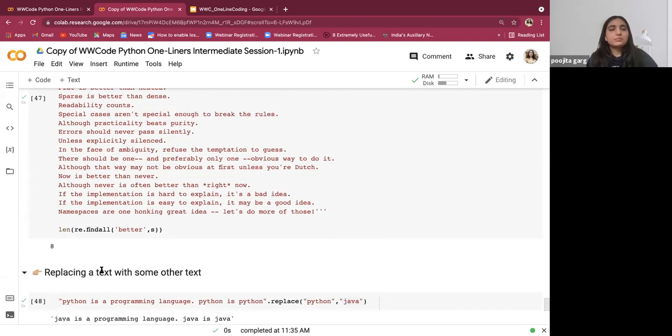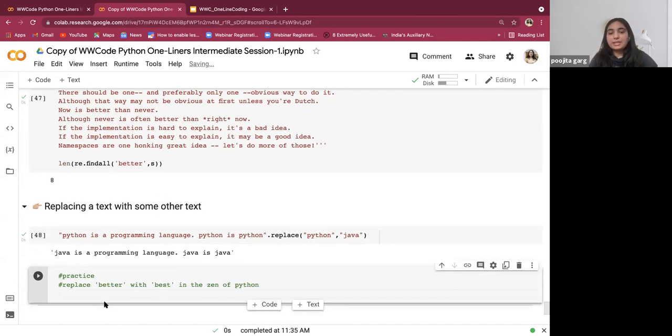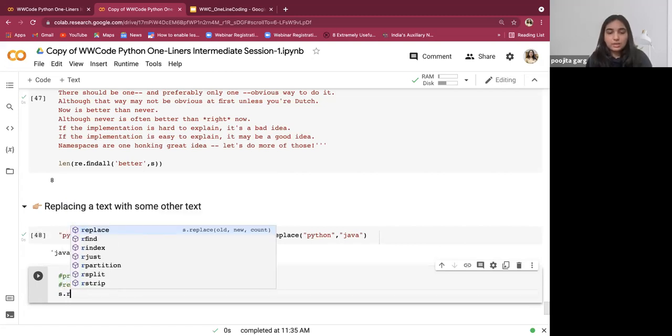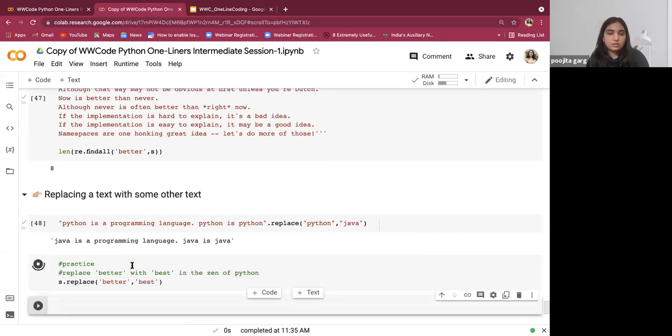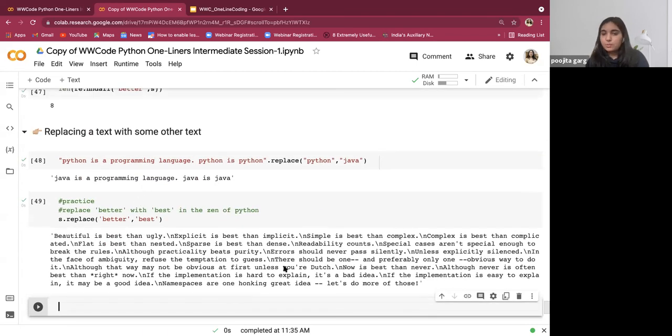Let's practice it. The way we found how many times better comes, let's replace better with best, just for fun. So the data is in S. So S.replace, I want to replace the string better with the string best. Let's see. Here's the result. It's not very well formatted, but it has all the newline characters. So it says beautiful is best than ugly, explicit is best than implicit. All the places where it was better earlier, we have just replaced it with best.